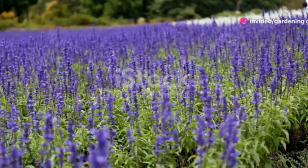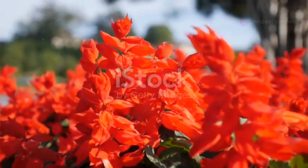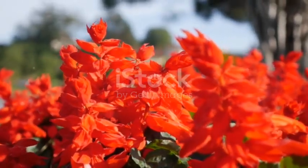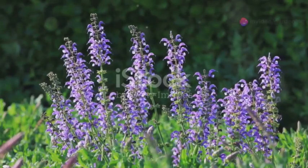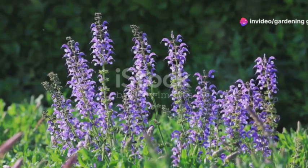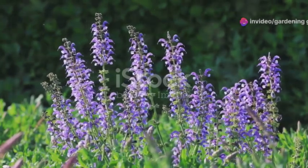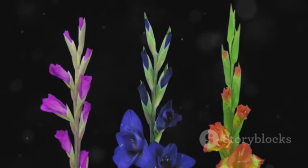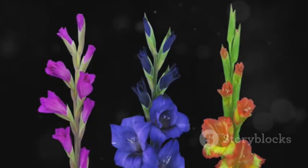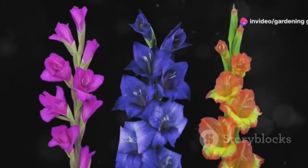Salvias are more than just pretty faces in the garden. Sure, their vibrant blooms are a sight to behold, with colors ranging from deep purples and blues to fiery reds and oranges. But these beauties are also surprisingly tough and low maintenance, making them a perfect choice for both novice and experienced gardeners. They're the kind of plant that just keeps on giving, rewarding you with a spectacular show from late spring until the first frost, ensuring your garden remains vibrant for most of the year.